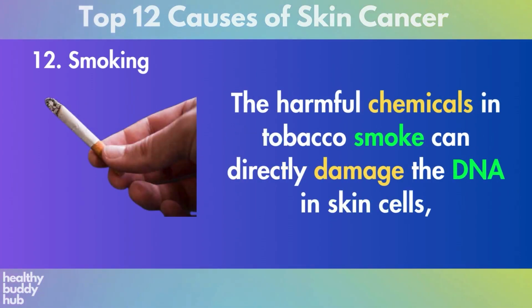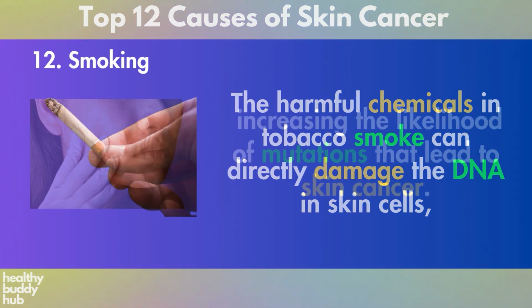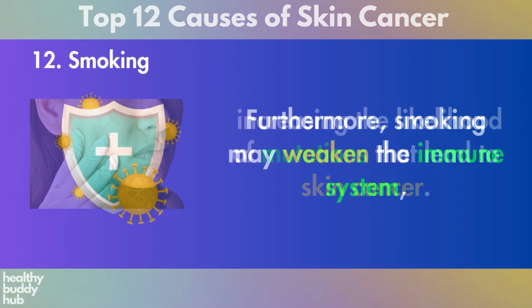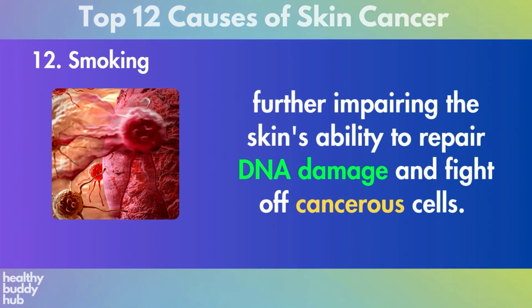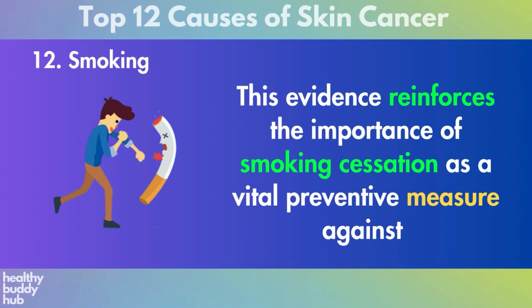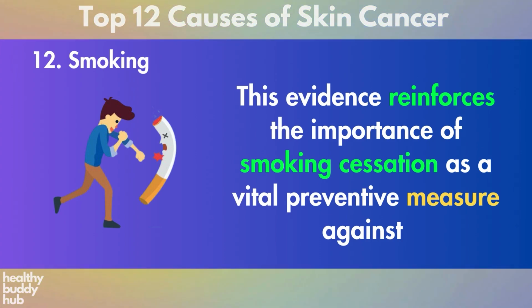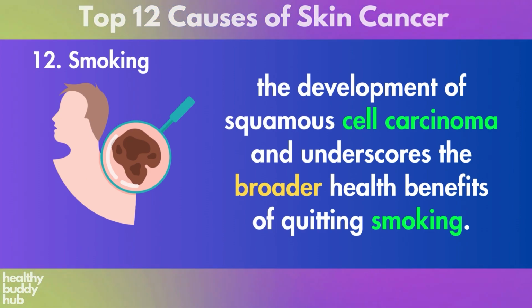The harmful chemicals in tobacco smoke can directly damage the DNA in skin cells, increasing the likelihood of mutations that lead to skin cancer. Furthermore, smoking may weaken the immune system, further impairing the skin's ability to repair DNA damage and fight off cancerous cells. This evidence reinforces the importance of smoking cessation as a vital preventive measure against the development of squamous cell carcinoma and underscores the broader health benefits of quitting smoking.